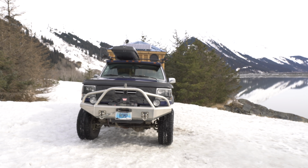A lot of you guys already know that I full-timed in a Toyota 4x4 RV for 6 years. I learned a lot from living in that Toyota camper, and I applied what I learned into my dream rig, which is my 96 Ford F-350 with the truck house.